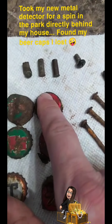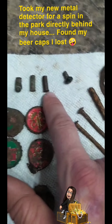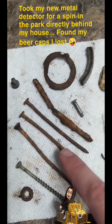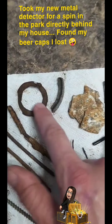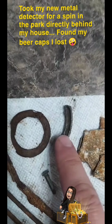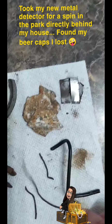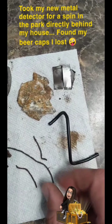Six beer caps, three .22 shells, small screw, nail collection, pieces of a bearing, zinc cap from a fence, tin, and wires.